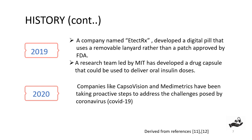Then in recent years, advances in nanotechnology and wireless communication have led to even more sophisticated microelectronic pills. Some of these devices are now able to transmit data in real time and can be useful to monitor a wide range of physiological parameters, including glucose levels, oxygen saturation, and even the presence of certain diseases or conditions.